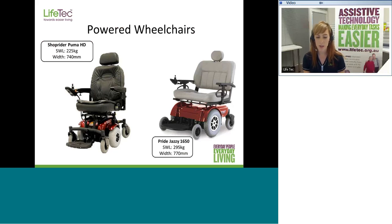Our Pride Jazzy on the right there, 1650. It's also another mid-wheel drive. There is a reinforced steel frame with heavy-duty springs on the front and anti-tipper wheels as well. It's a heavy-duty contoured seat. There are a range of accessories and options available with an off-board charger as well, and the safe weight limit is 295 kg. So the width being 770 mil, probably going to be some issues in accessing standard or narrower doorways, so getting inside the client's home may become a problem if they require a chair this wide.